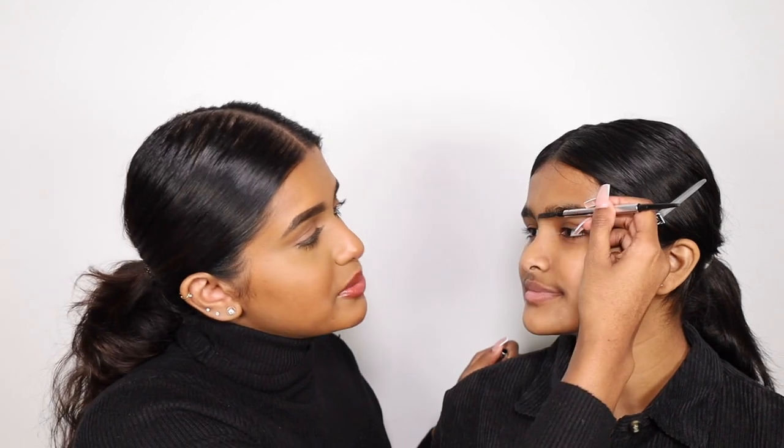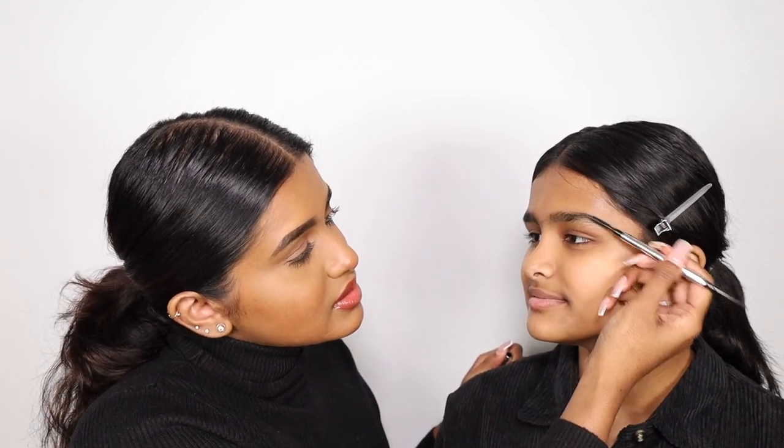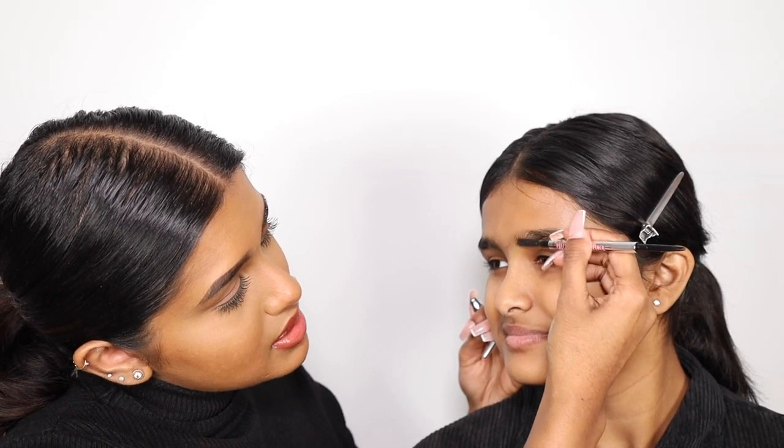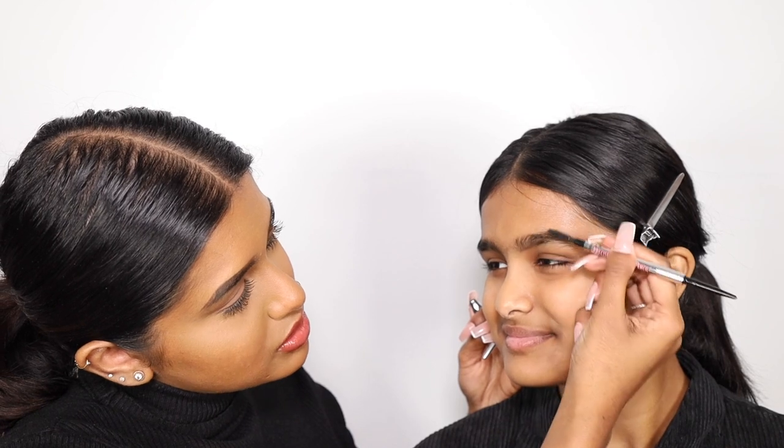It's okay. So the next step I like doing after applying moisturizer is going in with the Precisely My Brow Pencil. We'll get started with that right away. Shouldn't it be like zoom in? I like to draw the lines at the bottom and then brush it outward so it gets blended.